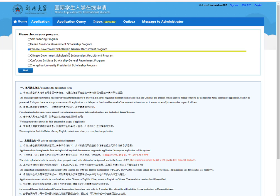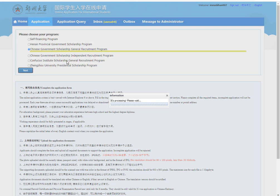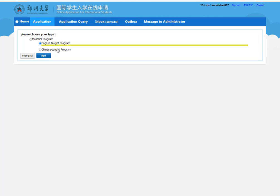So you can select any of these two. It means if you want to apply for the Chinese government scholarship, you can select the Chinese government scholarship general recruitment program or the Chinese government scholarship independent recruitment program. Both of them are okay. This is also under the B category scholarship, so you can choose any of them. There are the Confucius Institute program and the Zhengzhou University presidential scholarship application form program. I click on this one, and after clicking on that, you can check the master program. If you want to apply for the Chinese program, click here. If you want to apply for the English program, click here.